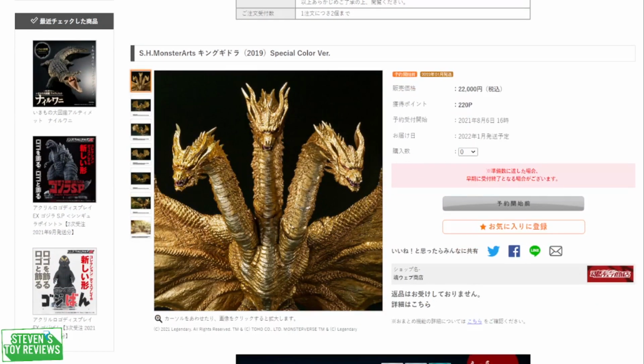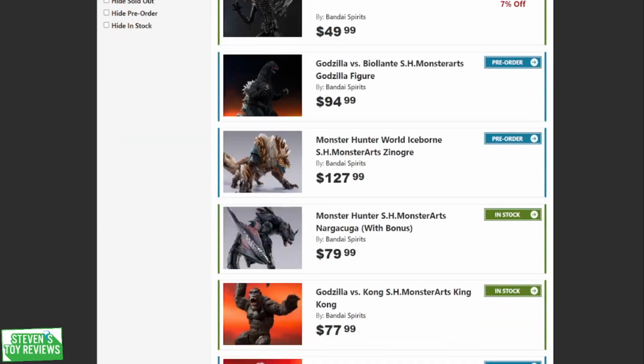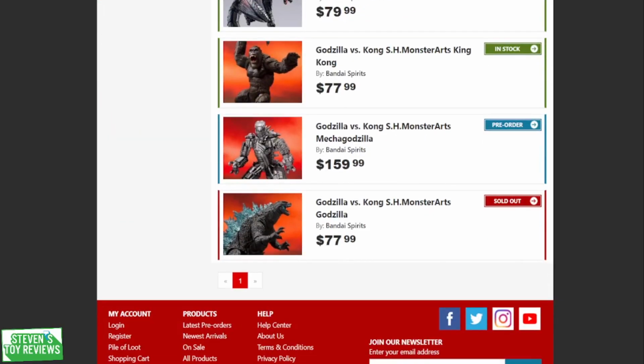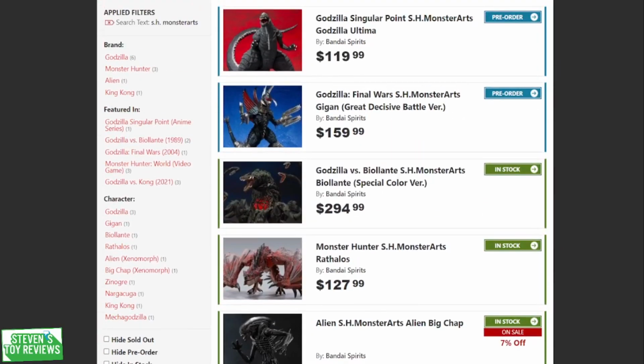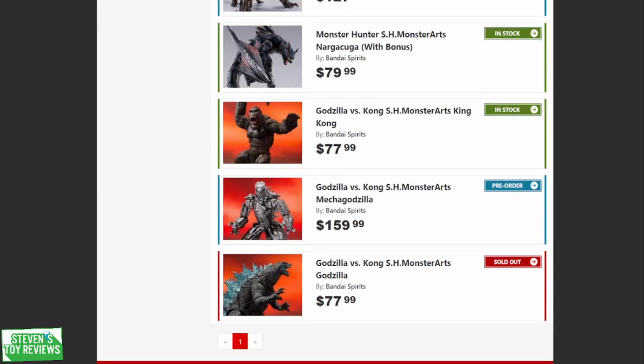Okay, now, what if you are in the rest of the world? Well, again, the SH Monster Arts line, most specifically Godzilla, is identified as what's known as a key property for the US market. That's something that Bluefin has said consistently throughout the lifespan of this line. Going to BBTS real quick, we have Godzilla Ultima. Yeah, you can see exactly what that means. So web exclusives, P Bandai exclusives, they don't really mean much for the US market except for them being available.